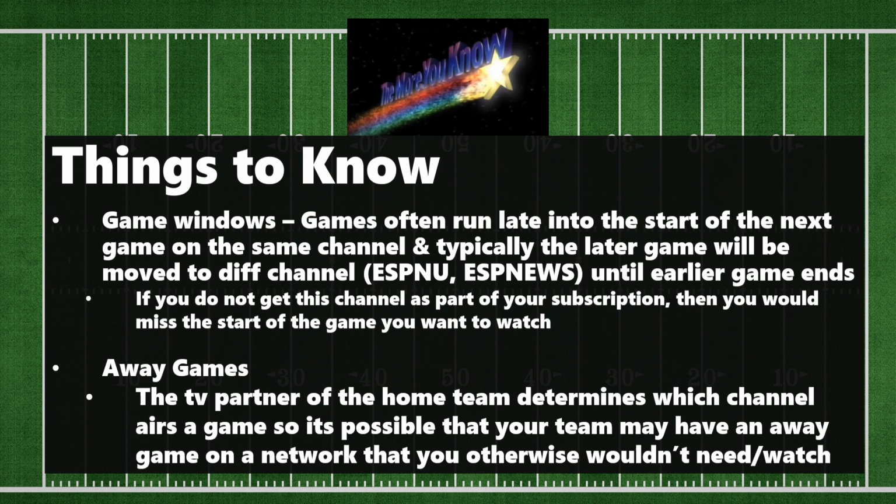Then the last thing also to be aware of is away games. So the TV partner of whatever team is the home team, so that means either whoever's hosting the game, obviously, or if it's a neutral site, one of the teams is designated as the home team, will determine which channel is airing the game. So if there's a specific team you're looking to follow, any of their away games could be on a network that in general you might not think about needing to watch, because that network might not air games from a conference that you are typically interested in.